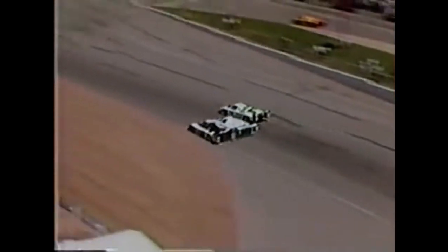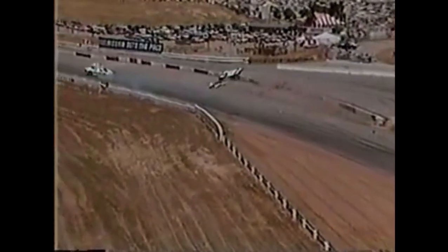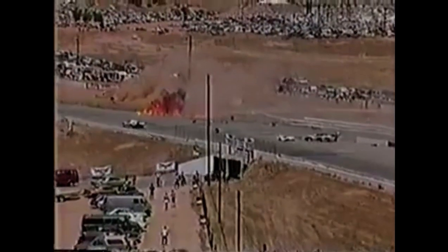It looks really like Doc has got into an area he just simply shouldn't be, and Chip Robinson is really a totally innocent member. There's the Probe running up on the rail and flipping on top of the rail as the Jaguar.